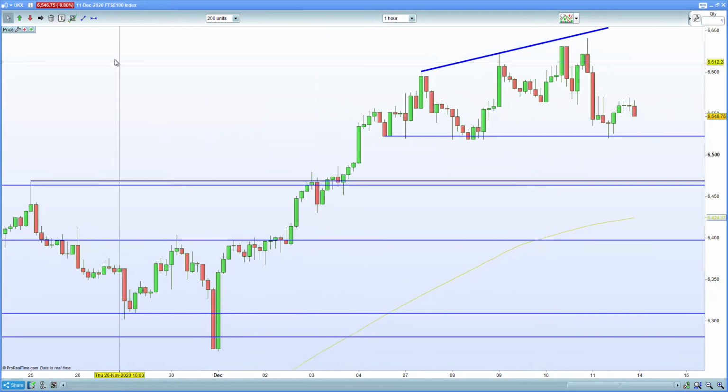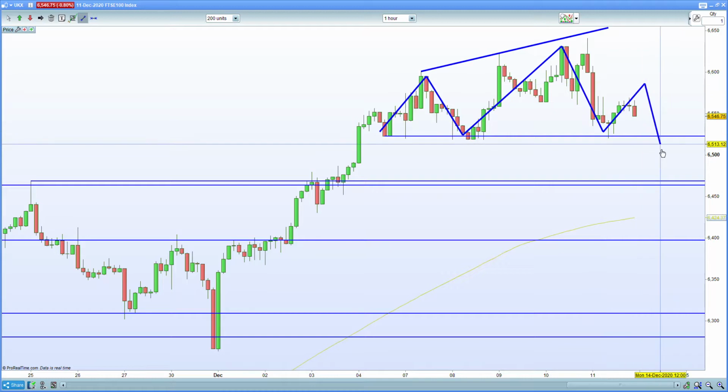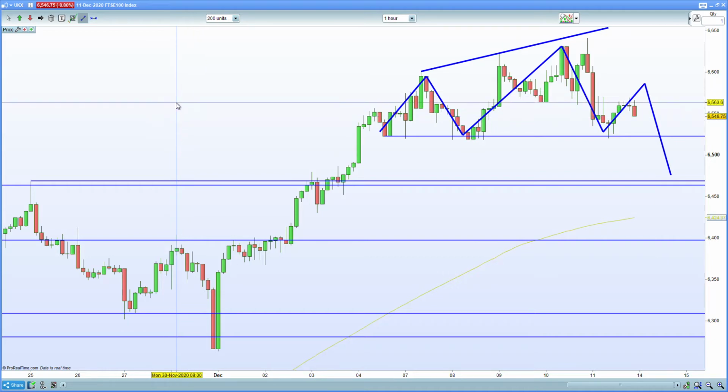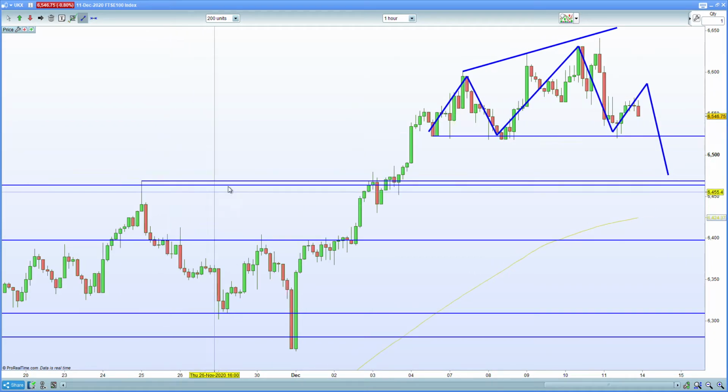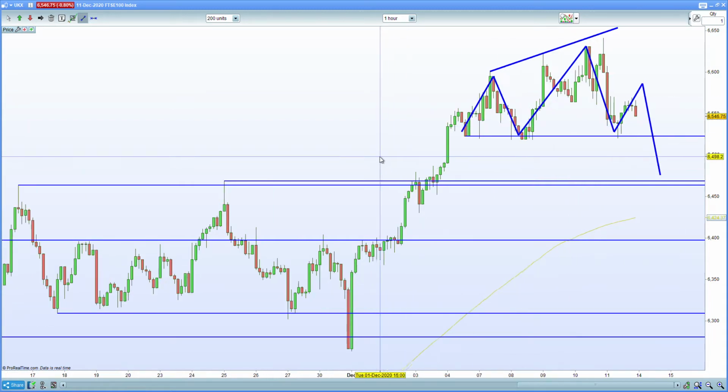Now we are setting up a potential HNS formation. Now, how many times have I said HNS formation only for the markets to continue to rip higher to new highs? So you've got this right shoulder here. Again, the markets decide, not my analysis, unfortunately. I wish it did. So this can certainly be negated if we go above 6640, and the bearish pattern is out of the window.